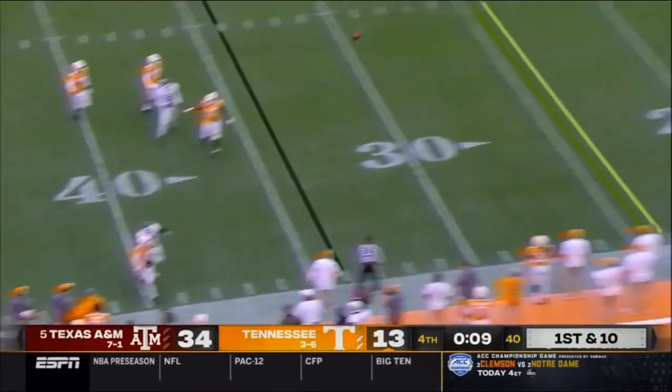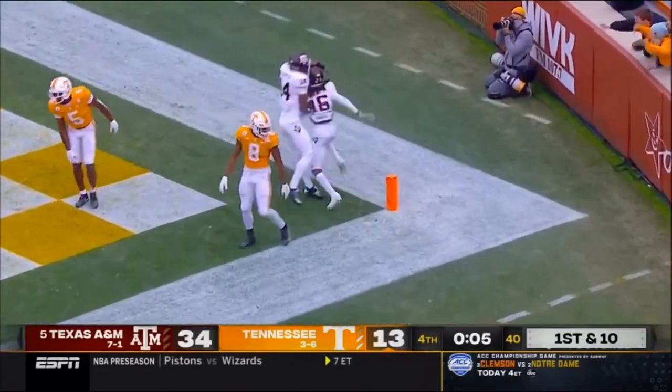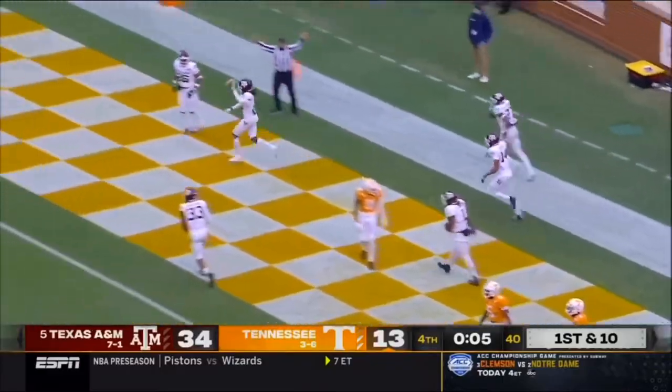Trav rolls to the sideline. He'll heave one into the end zone. And it looks like that will be intercepted by Brian George. A little vengeance there for Brian George.